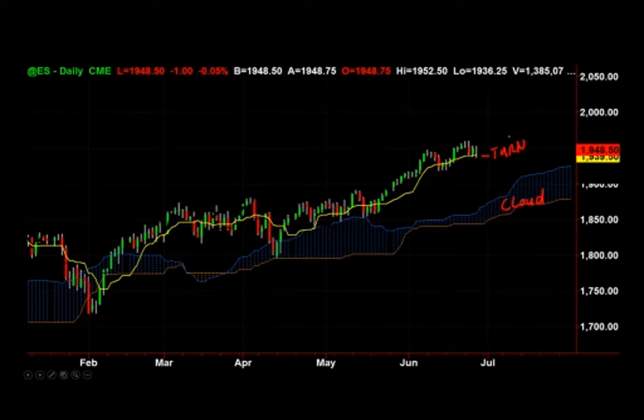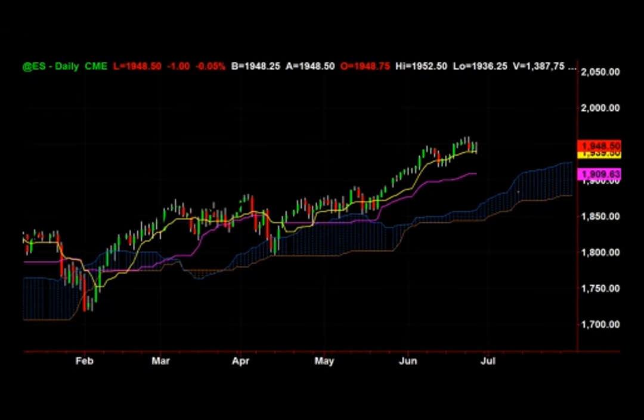And the second line that we have here is called the standard line. So we've got the cloud, C-L-O-U-D. The yellow line is called the turning line. The purple line is called the STD, or the standard line. So we've got cloud, turning line, standard line. Now, if we break the yellow, we're probably going to the purple. If we break the purple, we're going to the blue. If we break the blue, we're in a new massive downtrend, okay?